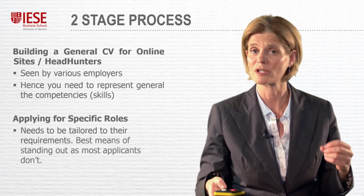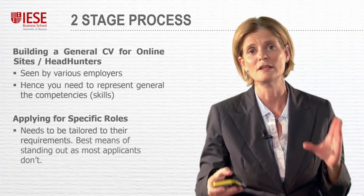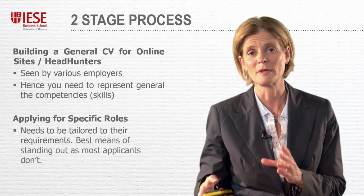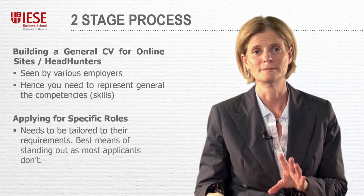And this is a way of standing out as a candidate, because a lot of candidates are lazy, and what they do is that they end up sending the same CV to all companies. And if you really want to stand out and you want to increase your chances of being successful in that process, you need to tailor every CV to the positions that you apply to make sure that, whatever is asked for, there's 100% fit. So it's essentially a process of matching.